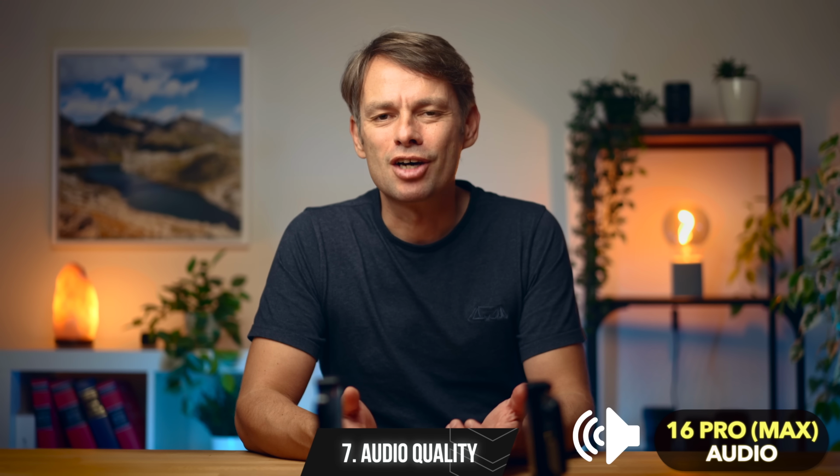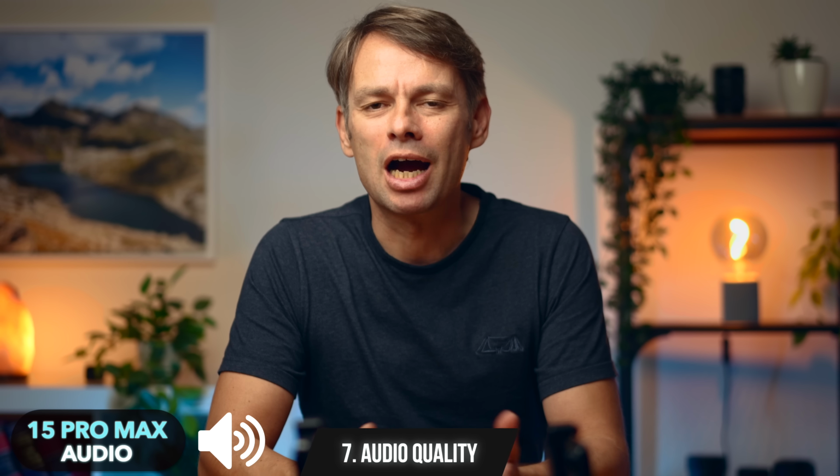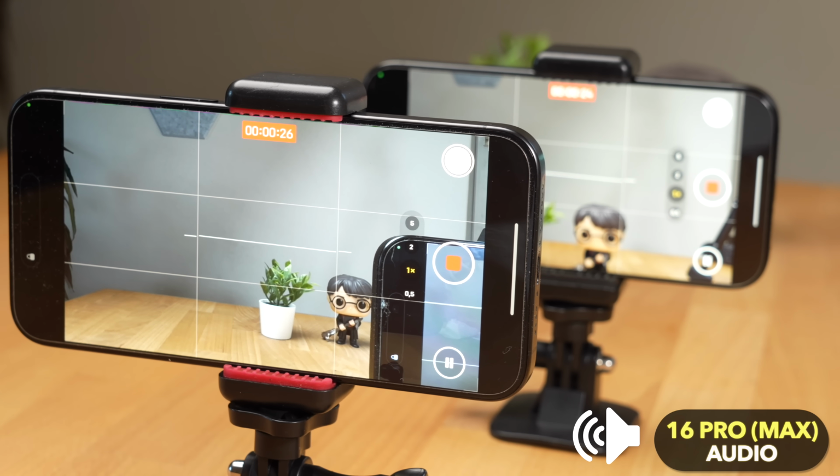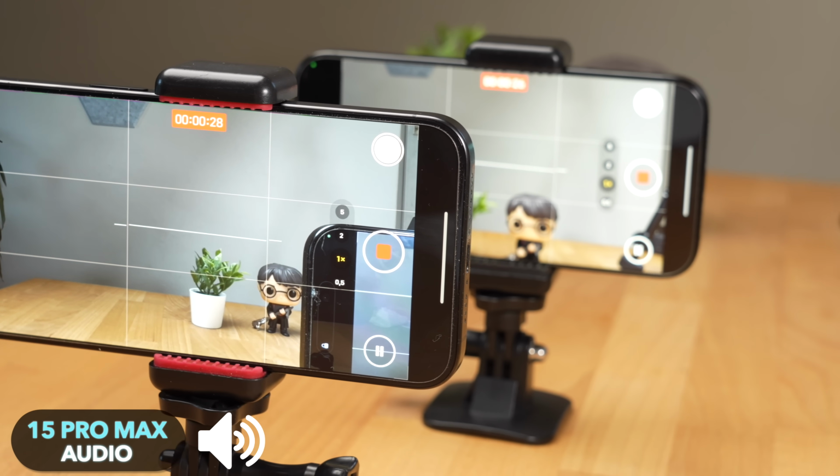Audio quality is often neglected by many users. However, the fact is that good audio quality is an extremely important part of a good video. And there is indeed an important innovation in this category. The iPhone 16 Pro now has 4 new apparently professional microphones and a few very interesting new audio features. In the standard settings, however, I can hardly hear any difference, despite the new microphones.